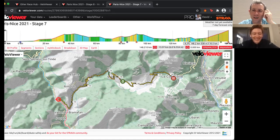Saw you at Chalet Reynard, and Ineos did that. They set a really strong pace. Were you pleasantly surprised how long you lasted? You didn't actually get dropped from the group until quite close to the end. How hard was that for you?